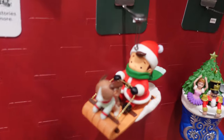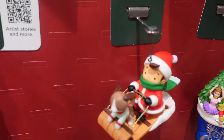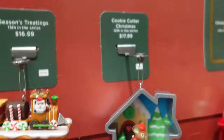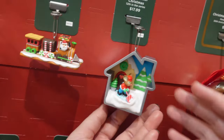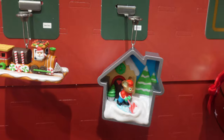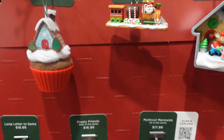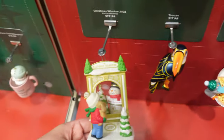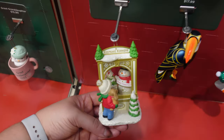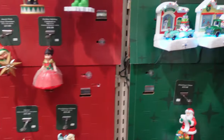Look at young Santa with the little baby. That looks good enough to eat there. This one's so cute. It looks like a cookie cutter, but it's like a little band, mouse living inside it. This is so pretty too. I'm telling you, I'm obsessed with Hallmark. Hallmark comes up with the best things. What are these?